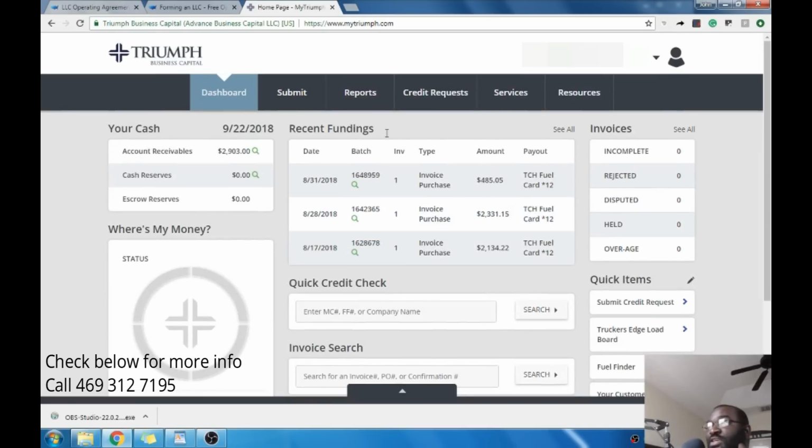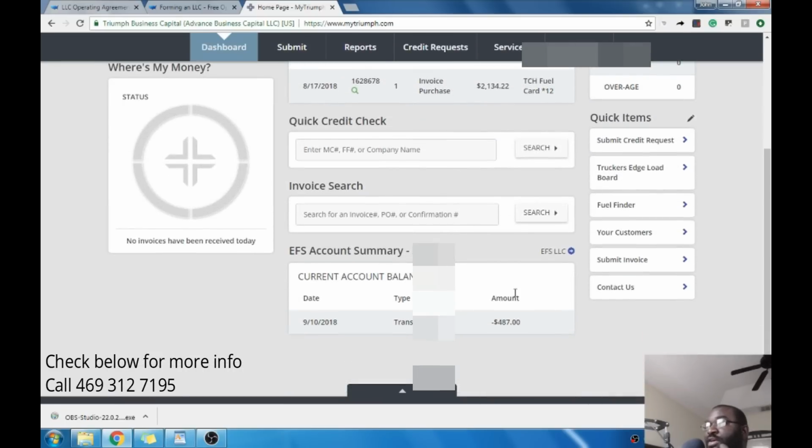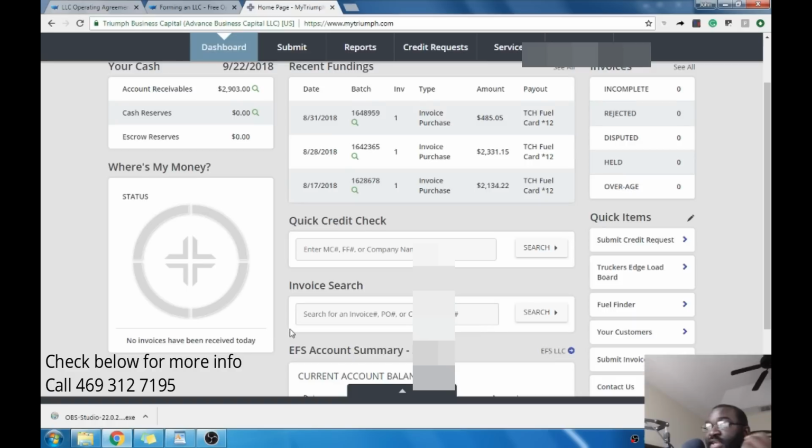So these are the recent payments I've transferred out of my account for loads that I've done. You see here, there's a short load I did for $500. I think it was $550 or something like that. It was $500, a short load I did. It doesn't take that long.